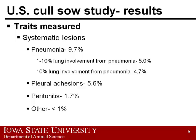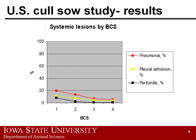And if you start to look at this by body condition score as well, you can see, again, the association with all of those maladies, whether you're looking at pneumonia, pleural adhesion, or peritonitis, tended to be higher in those sows that were in poor body condition. But again, this begs the question, were they thin before they got sick, or did they get sick and become thin? And there was no way for us to tell. These were just as they were presented to us there at the packing plant.